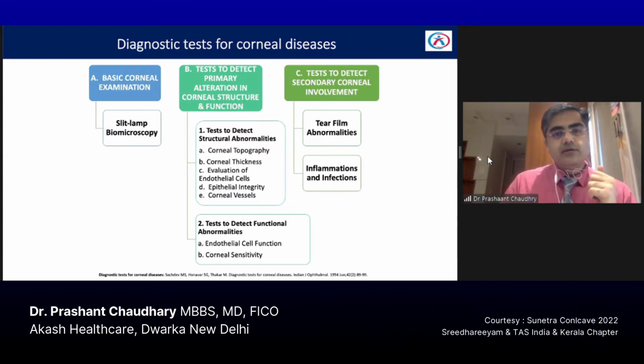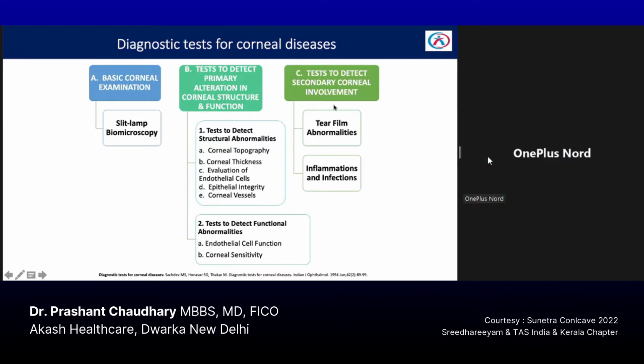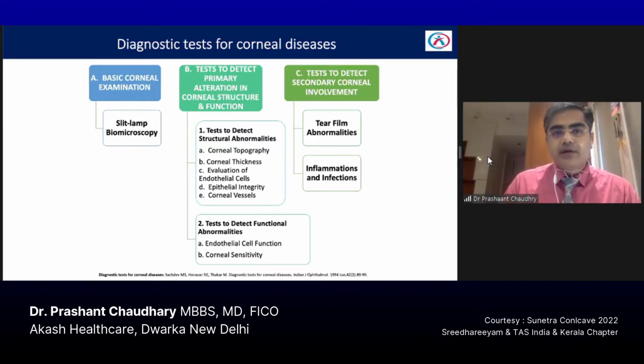Other than that, there are a number of instruments which are available which can tell us more detail about the cornea structure and function. Those include corneal topography, which starts with keratometry and a full topography, corneal thickness evaluation, pachymetry, specular counts, evaluation of endothelial cells, epithelial integrity, corneal vessels, and also functional abnormalities can be tested. There are also other tests which are done by us related to the cornea, like checking for tear film abnormalities, a Schirmer's test, or a tear film breakup time test, and inflammation and infection tests, not commonly done clinically.